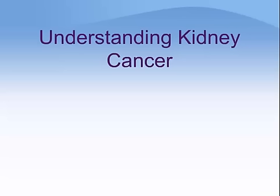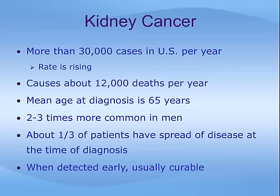More than 30,000 cases of kidney cancer are diagnosed in the United States each year, accounting for 2 to 3% of all adult tumors, and this rate is rising. These cancers cause about 12,000 deaths per year, which is about 2% of all cancer deaths. The mean age at diagnosis of kidney cancer is 65 years, and it is 2 to 3 times more common in men than in women.